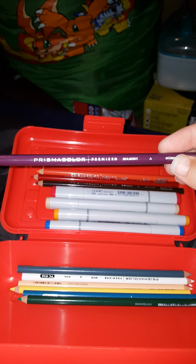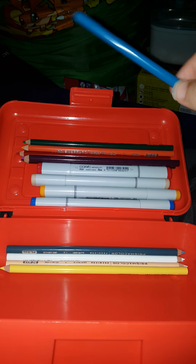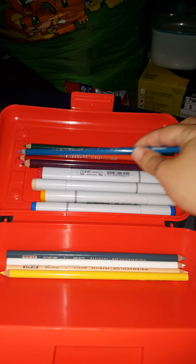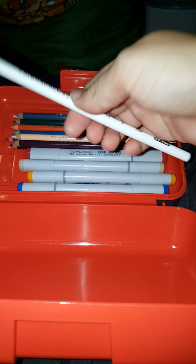A dark brown, orange, a mulberry, a grass green, I think this one is a true blue. This is a lemon yellow. Slate gray. And then I have a light peach. And then white. And then I also got a pencil case.